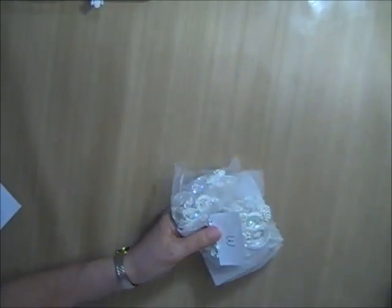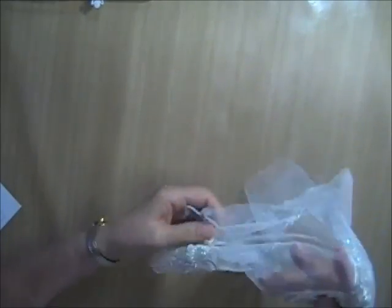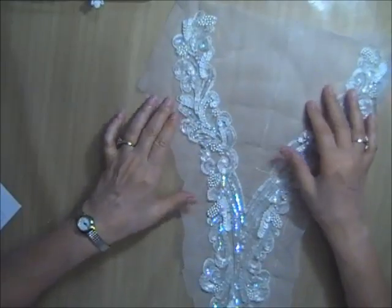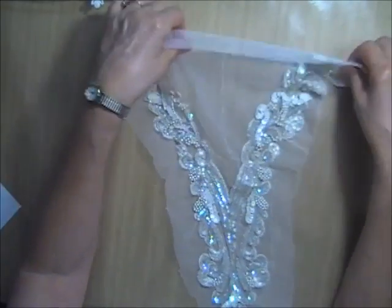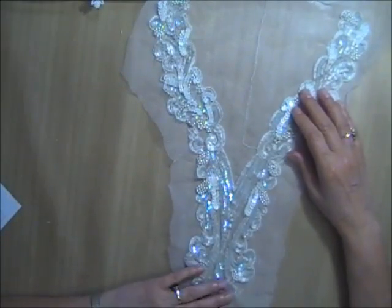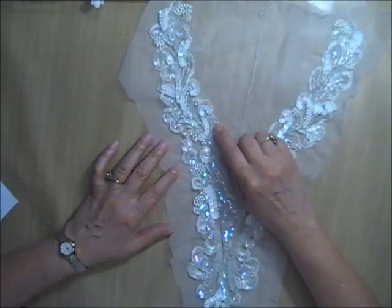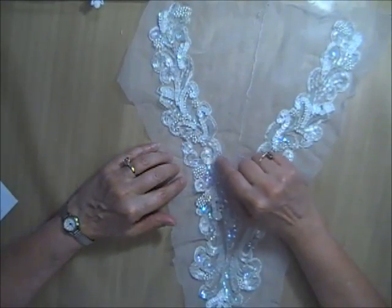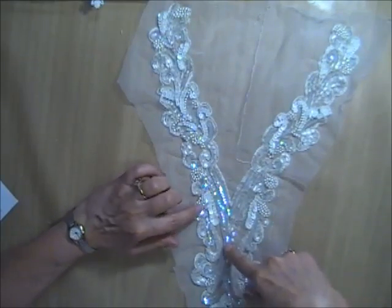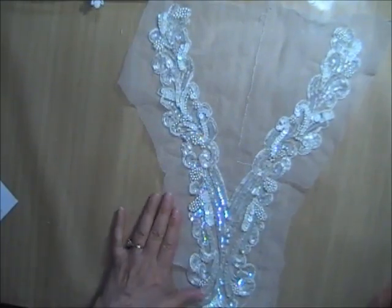M, I need to come way out for this one. M is also, I guess, a collar. It's on a netting. It's not really a tulle. Well, it's kind of a soft tulle. But it is heavily beaded and sequined. It has iridescent sequins, and it also has white iridescent sequins, and it has white bugle beads and also pearl beads on it. Let me see, is there anything I missed? It is gorgeous.